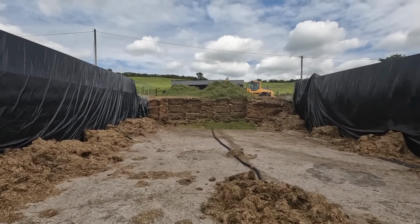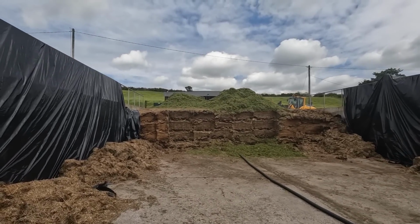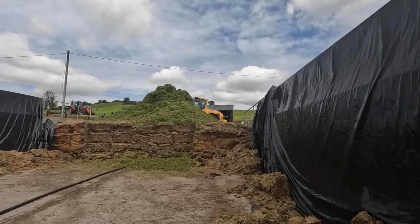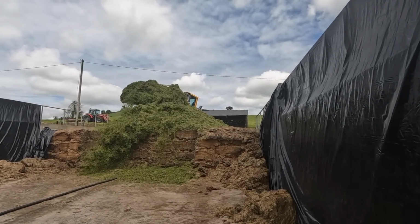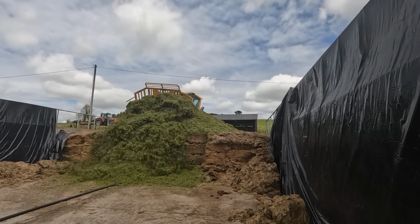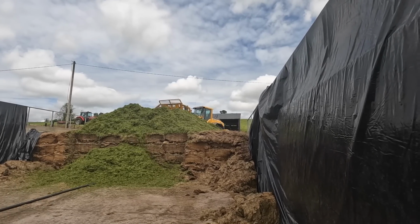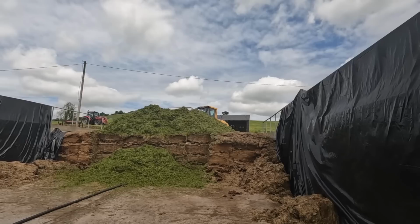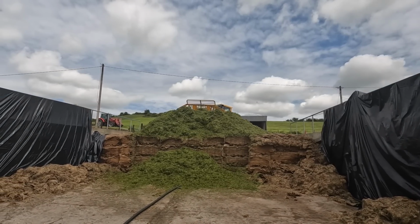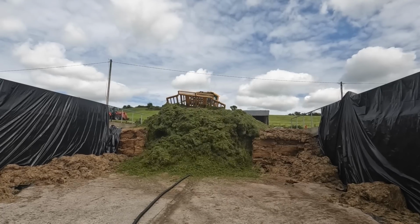Right, and the first 2 loads are in. Gary's playing catch up here. I actually think there's 4 loads sitting on top of that silage pit. See, Gary's driving a new Volvo. That looks like a new Volvo. Yeah, that's a new machine. What is it? An L70H. Amazing the power that thing has.